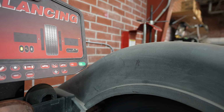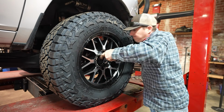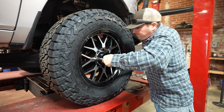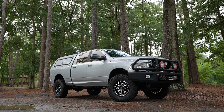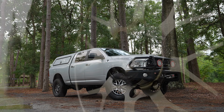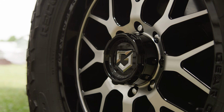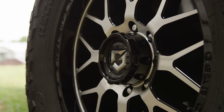Now, in terms of road manners, I feel like both tires are pretty much on par. The Recon maybe being a little bit better. The Recon balanced really well. I've never had an issue with the Nitto balancing in general, but the Recons took very little weight, and that's been both for the set that I've tested on the Gladiator and the set that's underneath the Ram. You know, good wheels I think really help a lot with that, but it's been a really easy tire to balance. I feel like they roll down the road very well. You don't get any weird shimmy or anything like that.